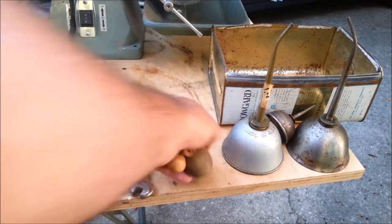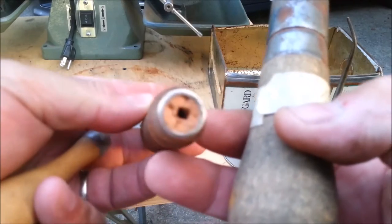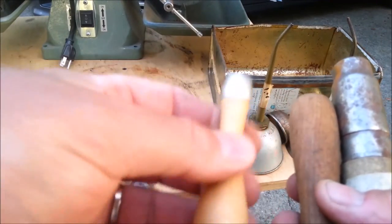a little bit. I'm short of file handles, and he had some file handles there. I'd like to make my own file handles, but these were three of the best ones he had. It's a little fine one.